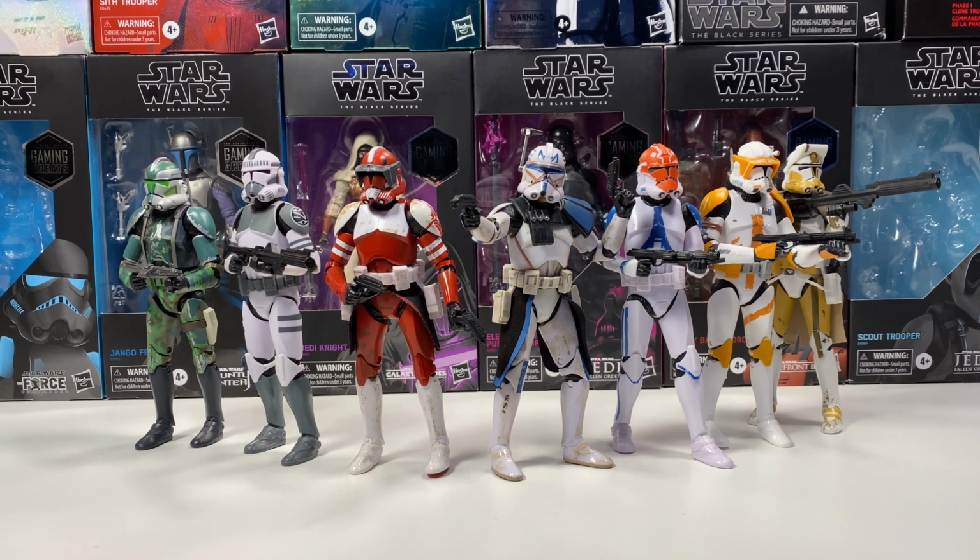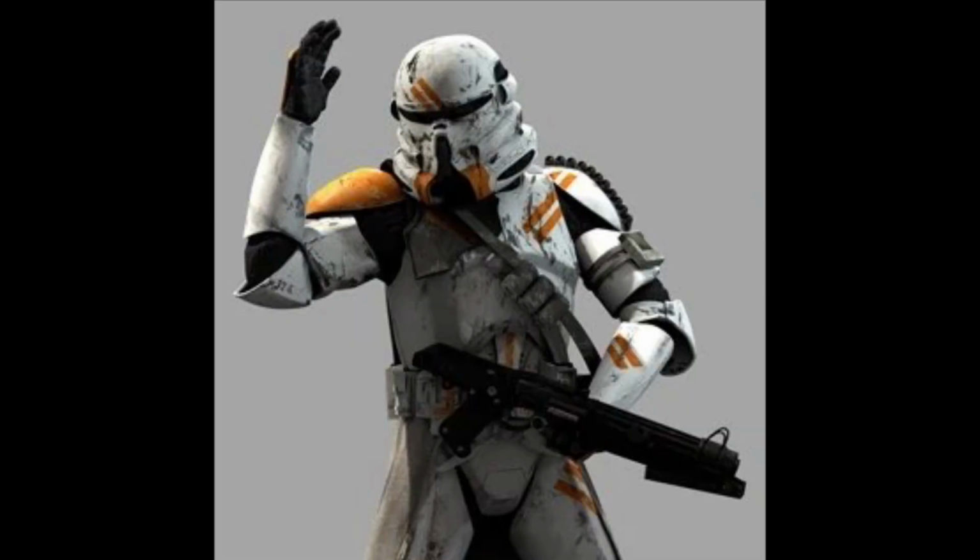Anyway, coming in at number 7 is a figure that fans of the Black Series have been asking for forever, but it's a 212th Airborne. We already have Commander Cody, and we have the normal 212th Trooper, but we gotta get a 212th Airborne. He'd be a really cool character to get, and plus we already have the mold for the figure.